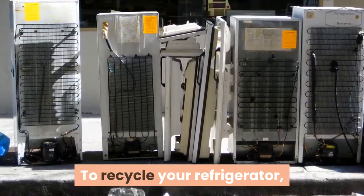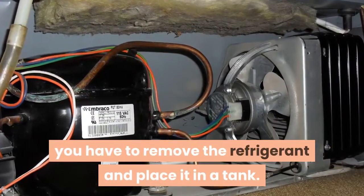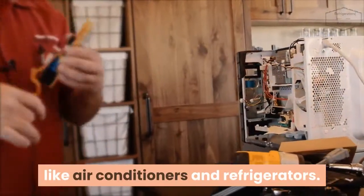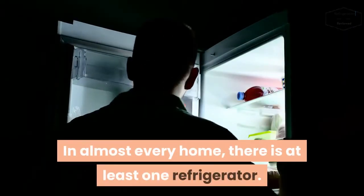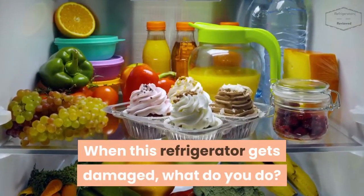To recycle your refrigerator, you have to remove the refrigerant and place it in a tank. You can also sell the refrigerant to people who repair appliances like air conditioners and refrigerators. In almost every home, there is at least one refrigerator. When this refrigerator gets damaged, what do you do?